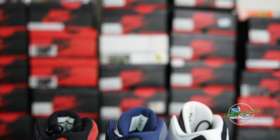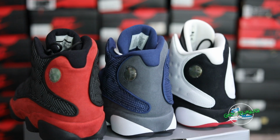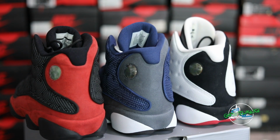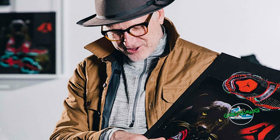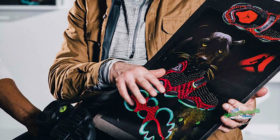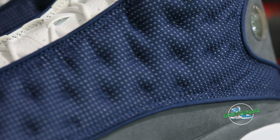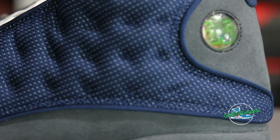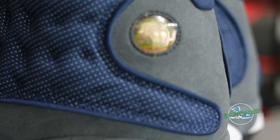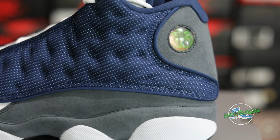The Air Jordan 13 is a beautiful piece of craftsmanship. Designed by Tinker Hatfield, this shoe takes its design cues from one of Michael Jordan's legendary nicknames, Black Cat. Looking at this upper mesh material, these indentations represent the mouth of a cat, where the whiskers are. Working our way down to the midsole, you've got this nice gray suede.